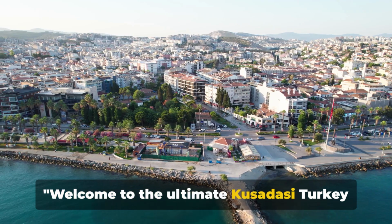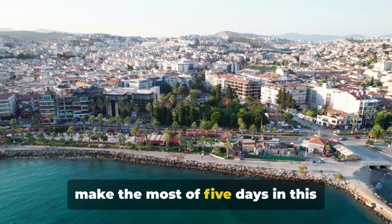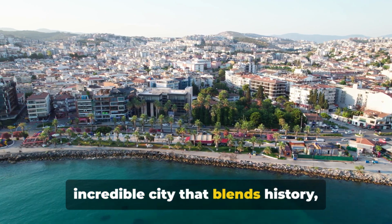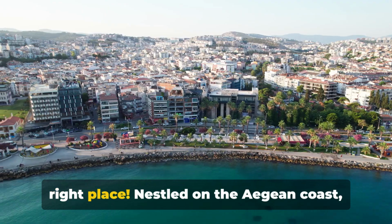Welcome to the ultimate Kusadasi Turkey travel guide. If you're wondering how to make the most of 5 days in this incredible city that blends history, culture, and modern charm, you're in the right place.